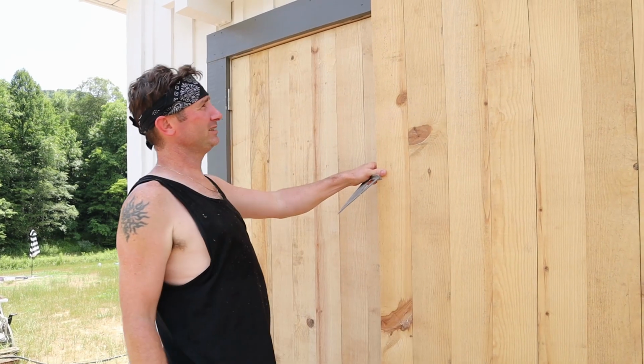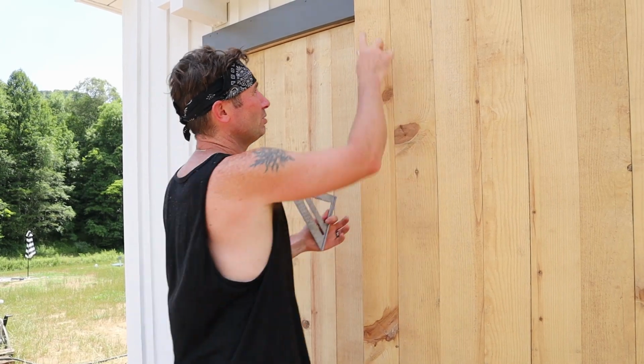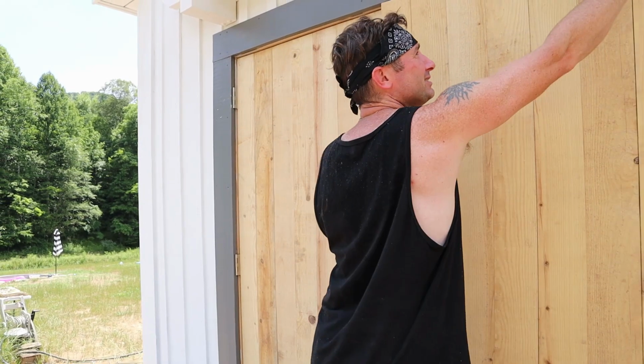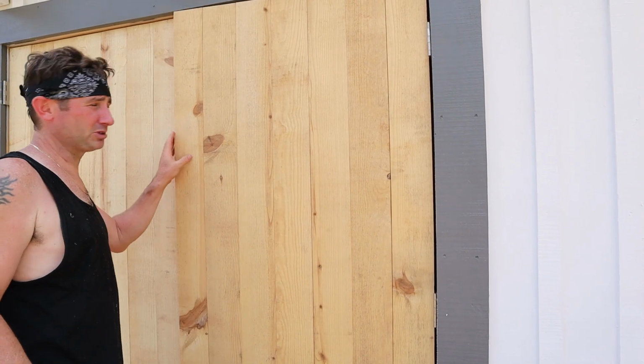Does that look good, Meg? Yeah. And we got 4 inches in, which is right there. So we're gonna go over and down. We're gonna have it framed like this. What would you call that style? Craftsman style? Sure. Okay, yeah, we'll go with that.